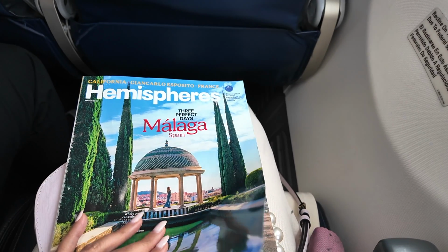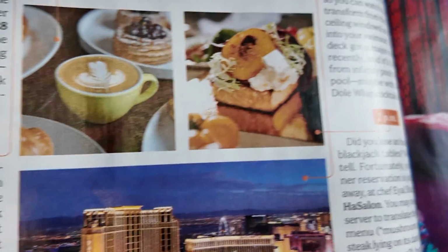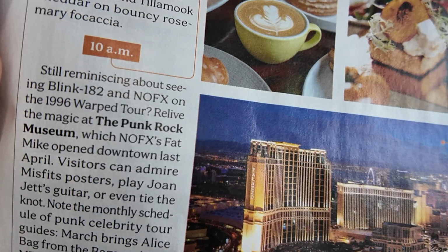We're sincerely sorry we can't provide any service on this flight. Good thing there's a magazine on hand. Check this out, your one-day must-do itinerary for Sin City.